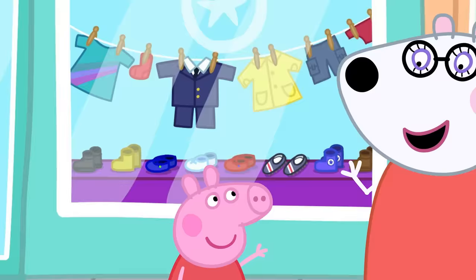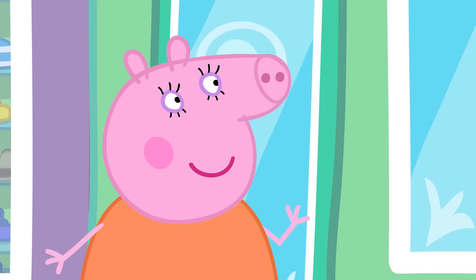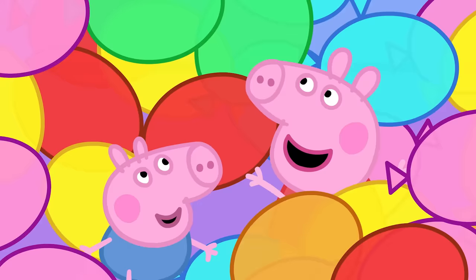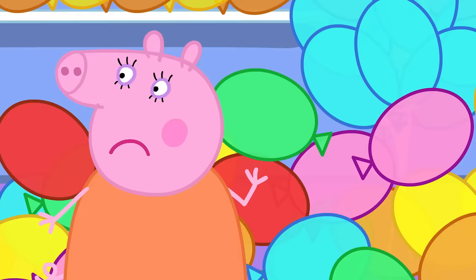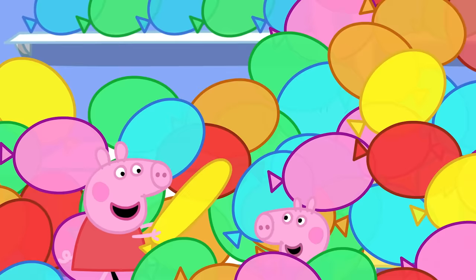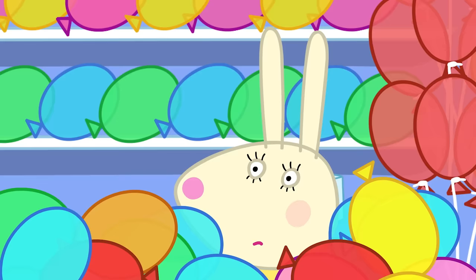Hello. Peppa and her family have come to the balloon shop to collect a special balloon for a garden party. Miss Rabbit, can we have our fancy planet-friendly recyclable balloon? Whoa. Oh. Wow. Balloon! The balloon shop is full of balloons. Miss Rabbit? Bonk! Bonk! Oh, you found me! I've been lost in the balloon since Tuesday morning. Must be lunchtime by now. It's Wednesday, Miss Rabbit. Oh.